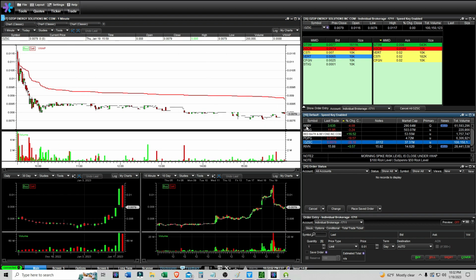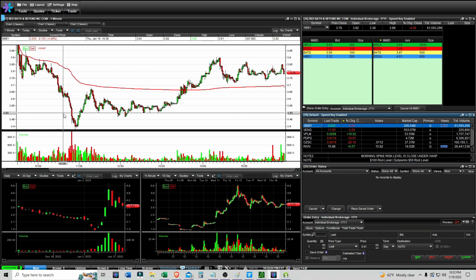OZSC sold off. BBBY did something similar, although this one was a bit more predictable because it was a bit more vertical, but still very hard. And this one also broke this day low right here with all this volume, with not much volume here, and then it eventually turned around and made a move towards VWAP. So yeah, they seem kind of tricky to trade, but I'm sure with more experience I can look at these better. That is pretty much it.